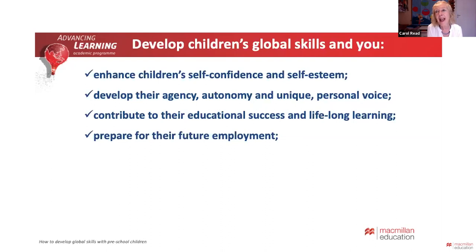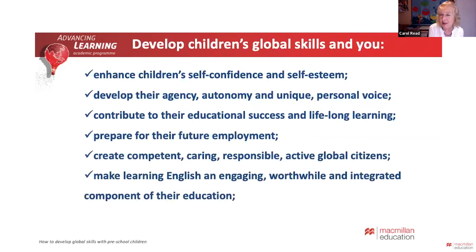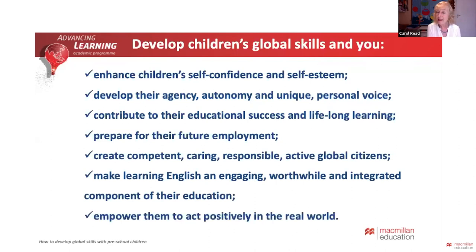It may be a long way ahead, but these attitudes and mindsets, we can't start to develop them too soon. You create competent, caring, responsible, and active global citizens. Crucially, you make learning English an engaging, worthwhile, and integrated component of their education, and empower them to act positively in the real world.